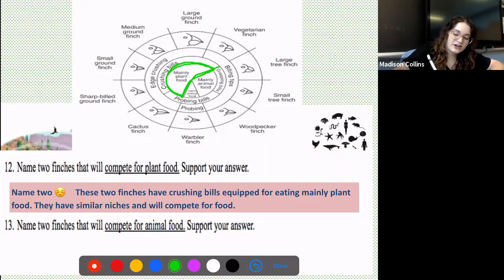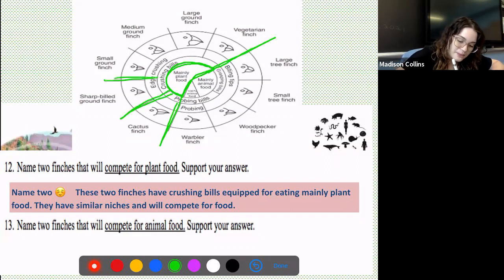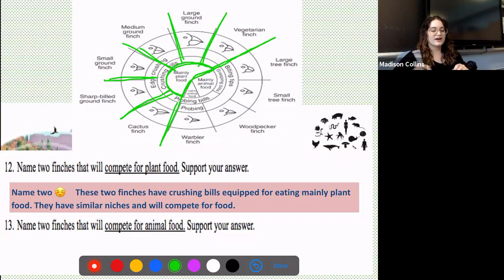But for this question, I'm not actually going to tell you 2 specific organisms because you had a lot of options to choose from here. Again, if we cut our pizza of this graph, you could have chosen any of these organisms that eat mainly plant food. Pick your 2 favorite slices and go with it. But please note that these 2 finches, whichever 2 you choose, have crushing bills that are equipped for eating mainly plant food. They have similar niches and will therefore compete for food.